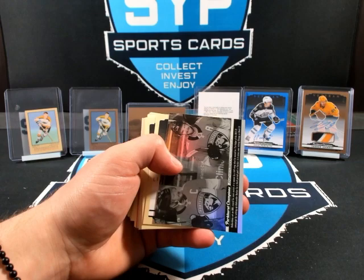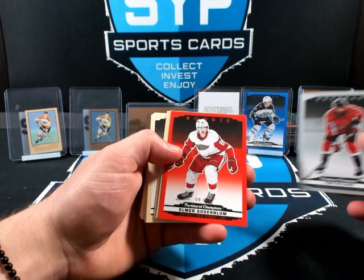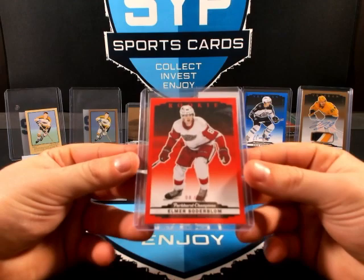Huberto wire photo for the Panthers. Got a red coming. Elmer Soderblom for the Wings. 8 out of 51 rookie. Elmer Soderblom. Going to Brian.